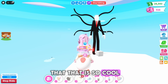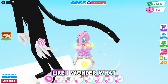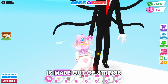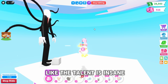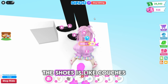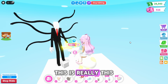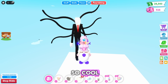That is so cool. This is so scary, but the way she built this is so cool. I wonder what these are made of. Oh, they're made out of strings. Okay, so his little, I don't know if that's called arms, I guess it's arms. It's made out of strings, and then the hands here are made out of basic shapes, which is so cool. The talent is insane. And then the shoes, oh my gosh, the shoes are couches, the little round couch. That's so cool. She made pretty scary builds, which I think is so cool.